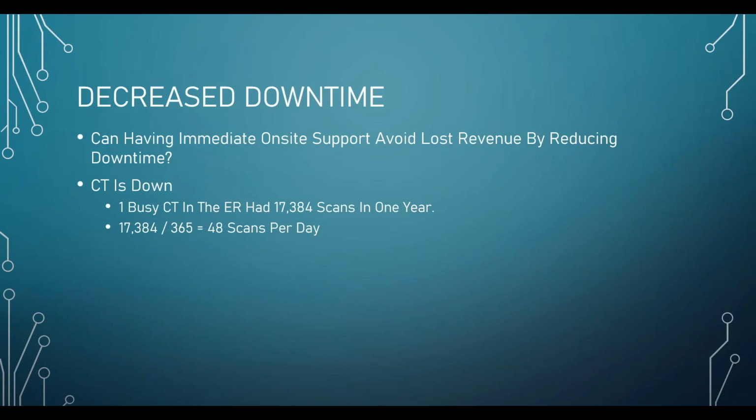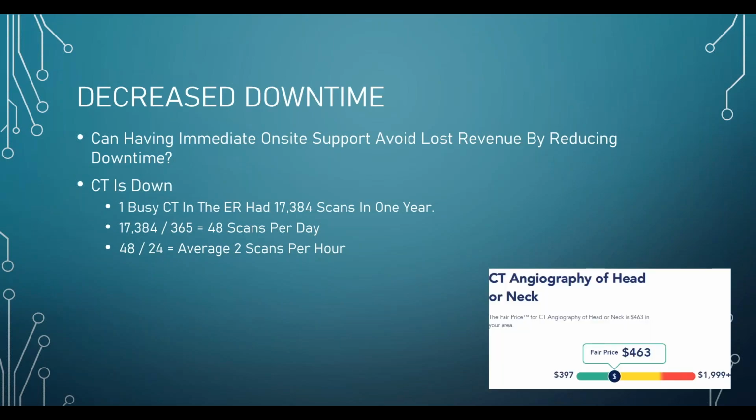So if you divide that by the number of days in the year, you get 48 scans a day. By the hour, you're looking at 2 scans per hour. Now, we all know that there are peak times when you're scanning more than twice an hour. I just wanted to come up with an average. There's also some days where you're scanning way more than others, but in general, that's what you're looking at.